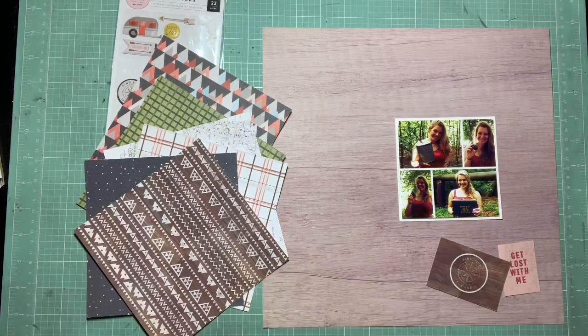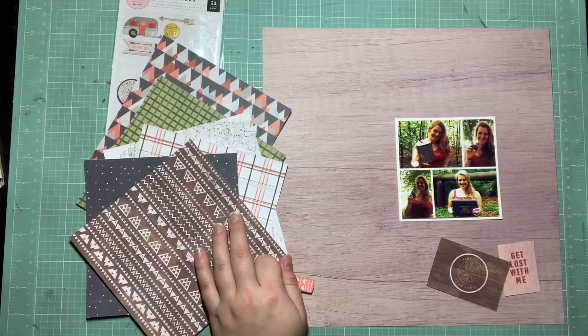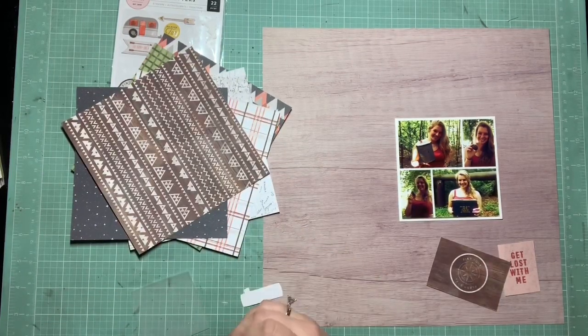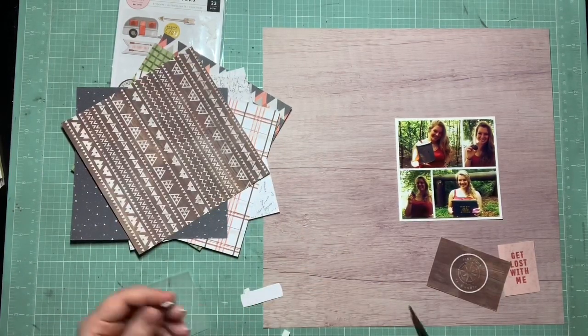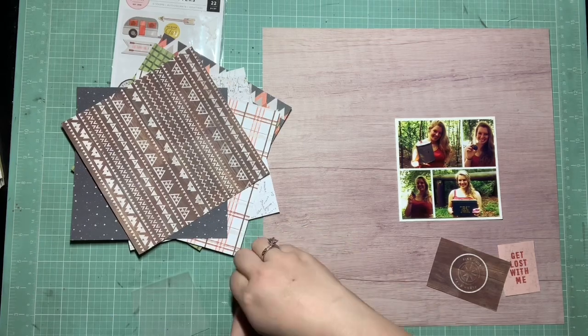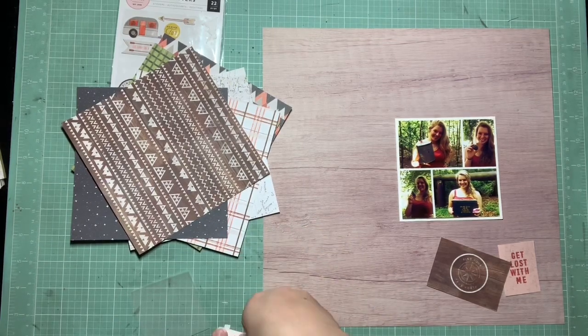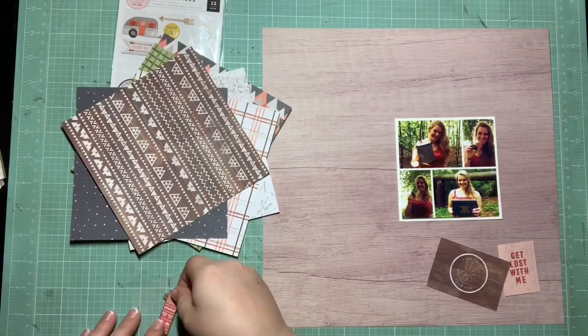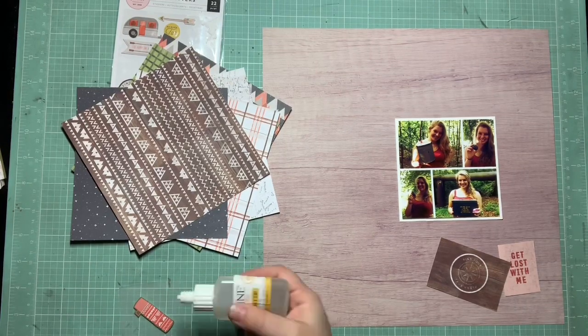Let me grab it. What is it called? Pink Paisley's Outfitters that Lisa sent me. So I've been hoarding this little 6x6 paper pad. It is so cute. So many outdoorsy pictures. I was kind of trying to hoard it for my next camping and hiking trip. But I thought it went so good with these pictures and with the color scheme that I went ahead and pulled it out. You saw me take out almost half of the pattern papers there to work with.